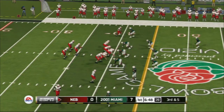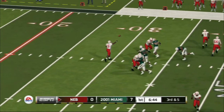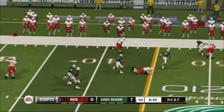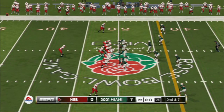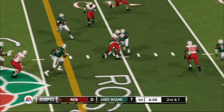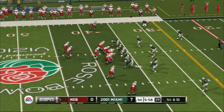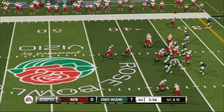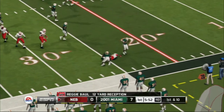Well, they didn't get it. Go with a screen here. The halfback's got it. Mike 51. Scrambling around. He's taken down. Fires it out. He's tackled at about the.